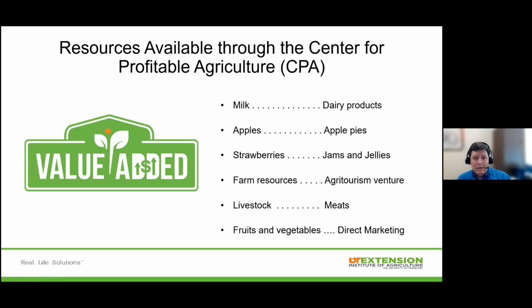Again, just some things that we look at as value added. Maybe you've got milk, and you want to develop that into other dairy products. Ohio's doing a lot of work in value-added dairy right now, with maybe selling milk on the farm or cheese products or whatever it might be. We mentioned strawberries and moving those into jams and jellies, or it may be some farm resources that you have.